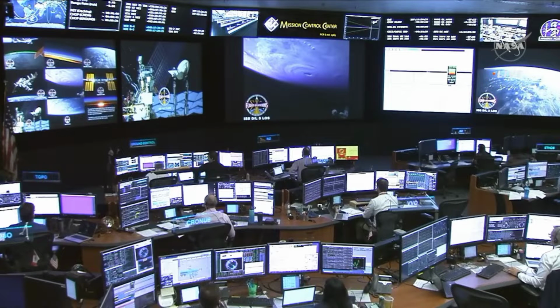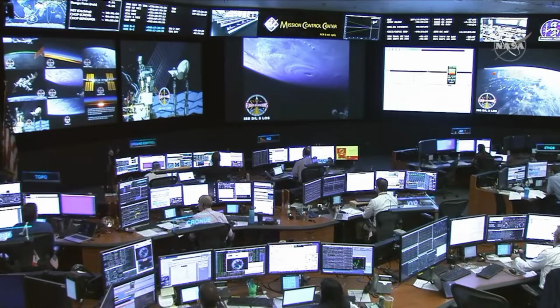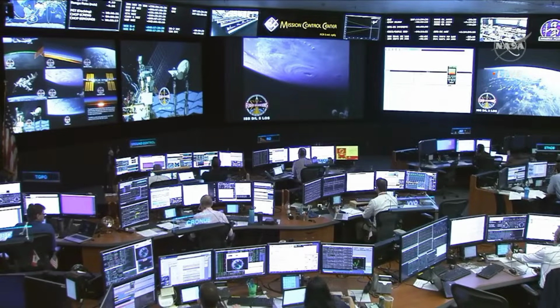Houston on 2, primary range is decreasing, range is 5 meters, vehicle is centered, largest excursion observed is 1 degree. Houston copies, good report. All right, 4 meters in closing. Everything continues to look good.